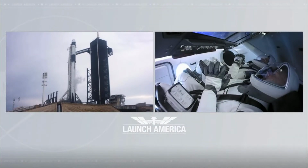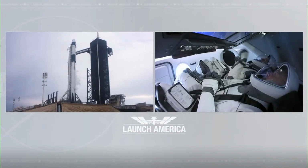Eastern time, so a little bit earlier in the day for Bob and Doug and for everybody else watching around the world. They're still going to have a 19-hour flight to station if that's when we launch, and a lot of the stuff that we saw today is going to look very similar, but we're just going to have to try again, cross our fingers, hope for a little bit better weather the next time.